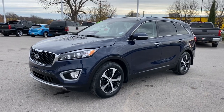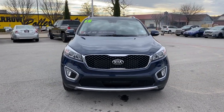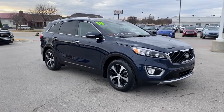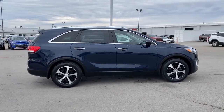Looking for your dream car? It could be the 2018 Kia Sorento. With less than 40,000 miles on the odometer, this vehicle provides excellent value. Here's a capable Kia Sorento, the comfortable, connected midsize crossover available in front-wheel drive and all-wheel drive.